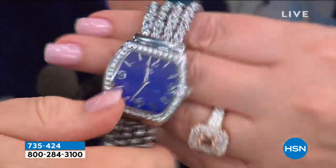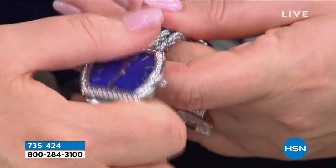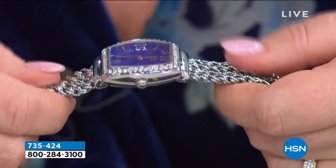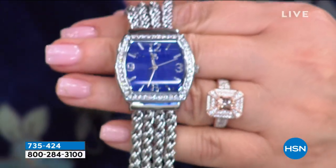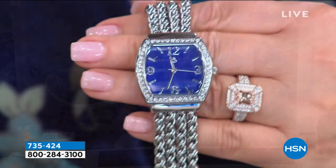I want you to see the mineral crystal. That is not just a piece of glass that's going to scratch. That is tempered and it's scratch resistant and it's curved. They have to carve those curves into the watch face. It's very expensive to do, but it looks so rich and beautiful. It comes with a 3-year warranty. It's actually water resistant to 30 ATM, so 30 meters.